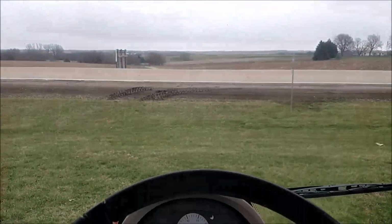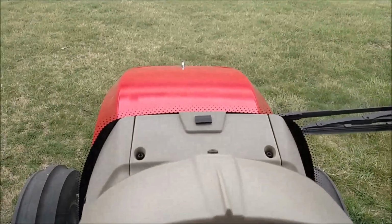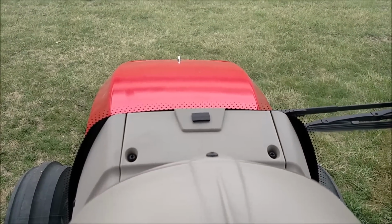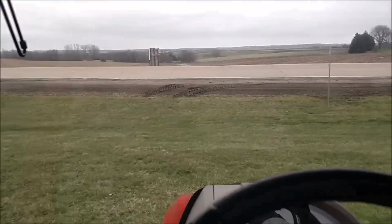Check that out. You don't even see the hood from sitting in the seat. You gotta lean forward and look clear down there to see that hood. Great visibility, I mean awesome visibility.